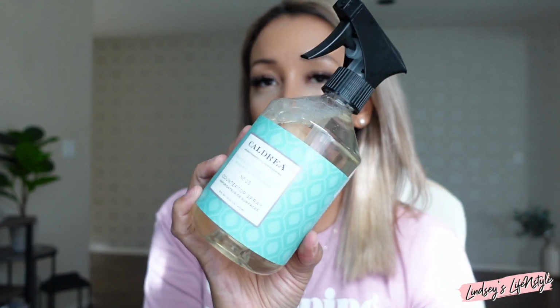Oh my gosh. So it's just a countertop spray. If you want to do a quick clean on your coffee tables or your end tables and nightstands and stuff like that, you could use this. So with that being said, I have never tried any other Caldrea products, but I didn't know they had any other ones. I just always saw the counter sprays, and now I'm starting to see other stuff, so I really wanted to pick them up.